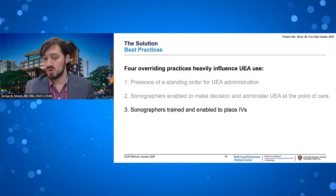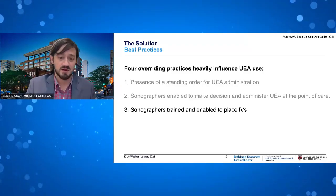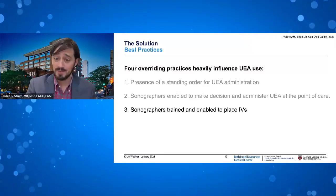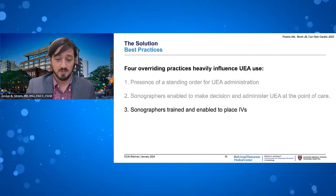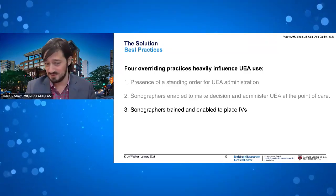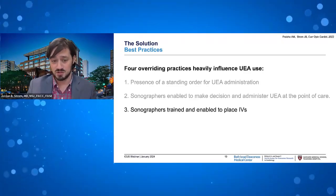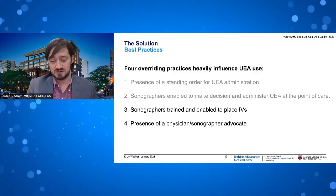But in addition, we've locally, for example, brought our sonographers to the cath lab to have them place IVs and practice. We bought a phantom arm to practice on. They're very cheap. You can get them on Amazon. It's very easy to get, and it's a great way to at least practice and get some experience before trying this on human beings. And fourth, having the presence of a physician sonographer advocate.